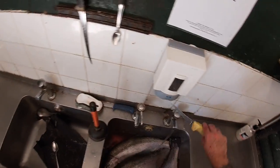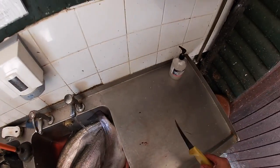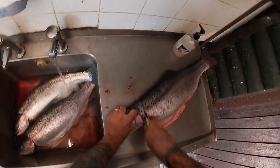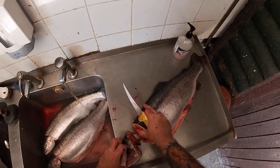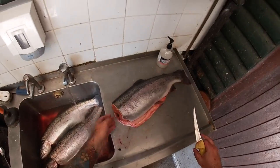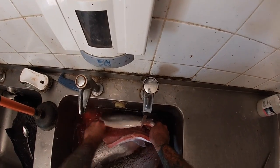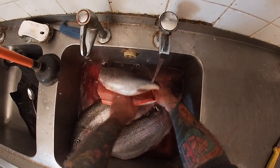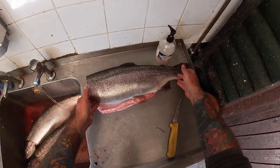Good shot. Oh, I know what I'm going to use. There we go. Take the heads off. There you have it, guys. Give them a rinse, and just get the blood out. One last rinse. There we go. And one absolutely good to eat trout.